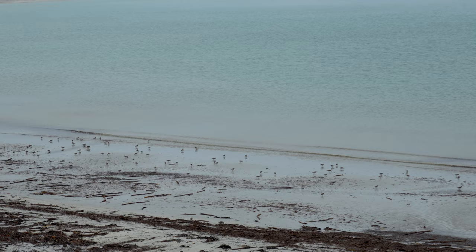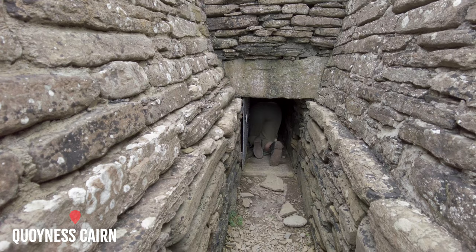This is Quoyness Chambered Cairn, a 5,000-year-old tomb built to house the remains of old Orcadian farmers.